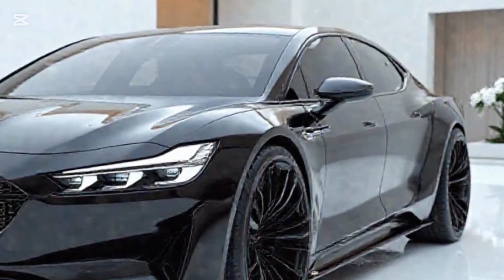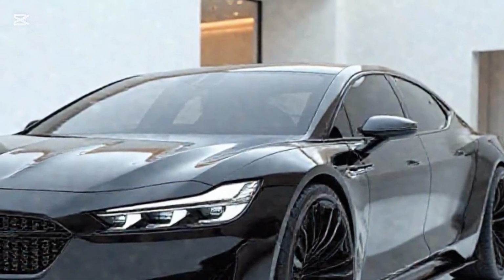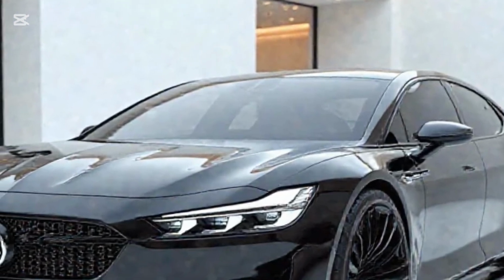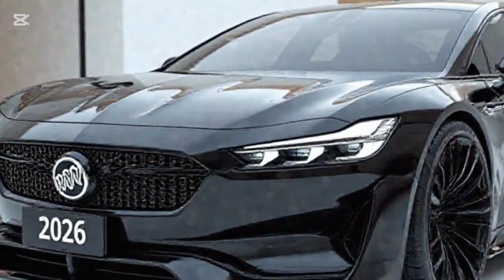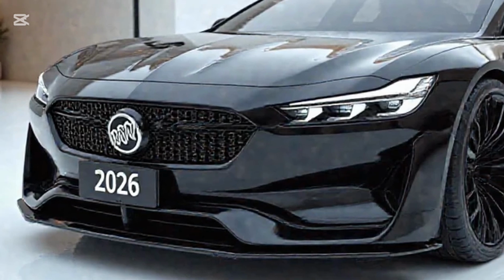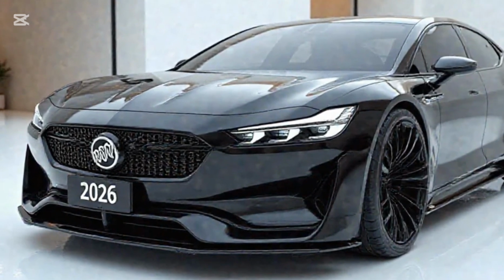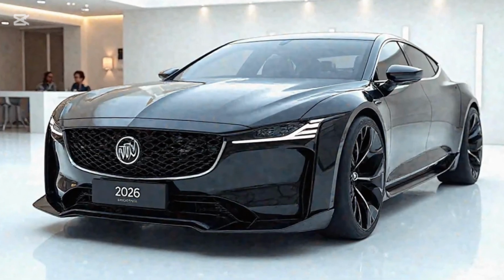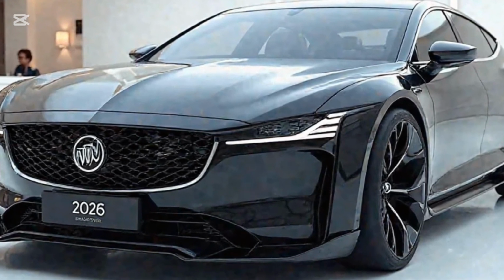Let's talk about what's under the hood, or rather, under the floor, because the Wildcat EV rides on GM's Ultium platform. That's the same flexible electric architecture powering a wide range of upcoming EVs across GM's brands. For the Wildcat, Buick has tuned the setup for both performance and efficiency. We're looking at a dual-motor all-wheel drive configuration, with a projected output of around 580 horsepower. That's serious power for a sedan and puts it in the same territory as some of the performance-oriented variants of the Tesla Model S and the BMW i5.